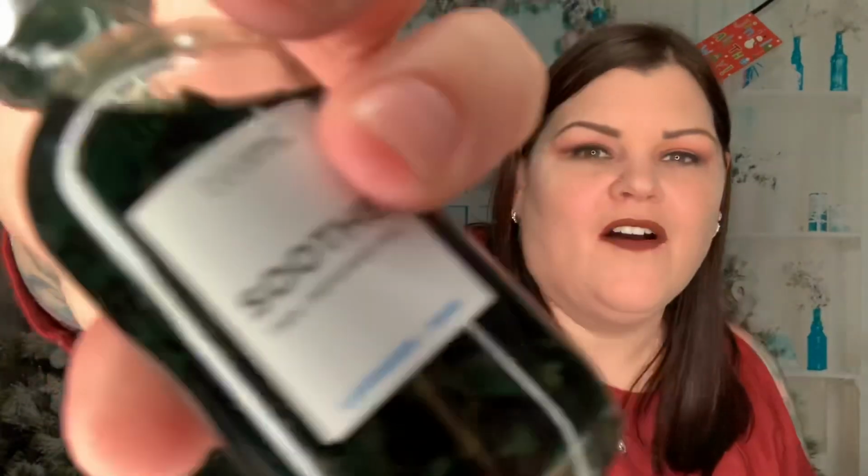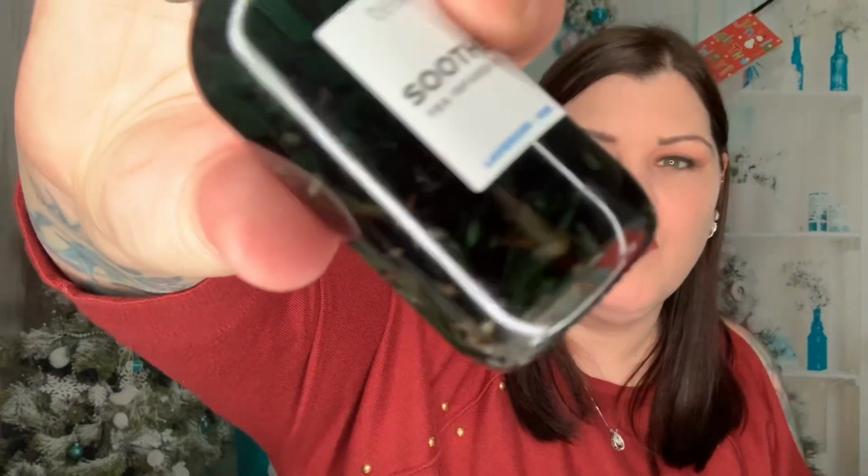So I'm really excited to get this because I wanted to buy this so I can try all of their skincare line. And now we got it. Look at this beauty. It is the Soothe Tea Infused, and it does have little flowers and stuff going on in there. Everything is natural and tea infused.